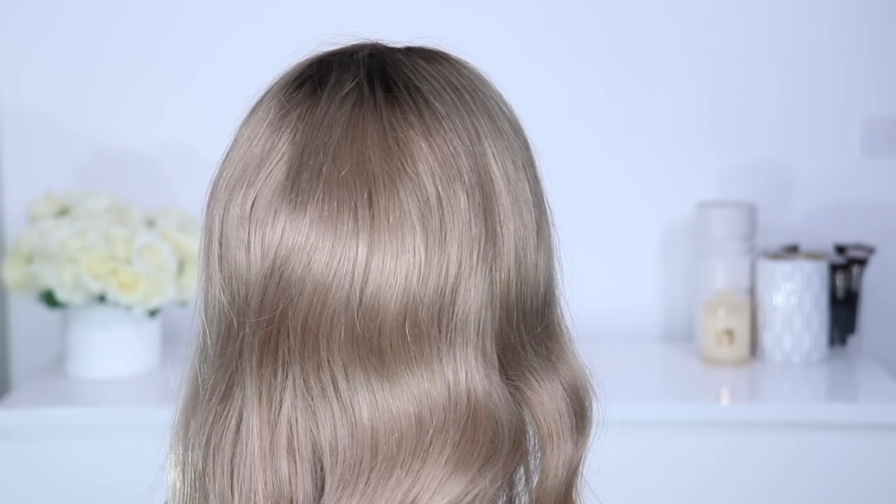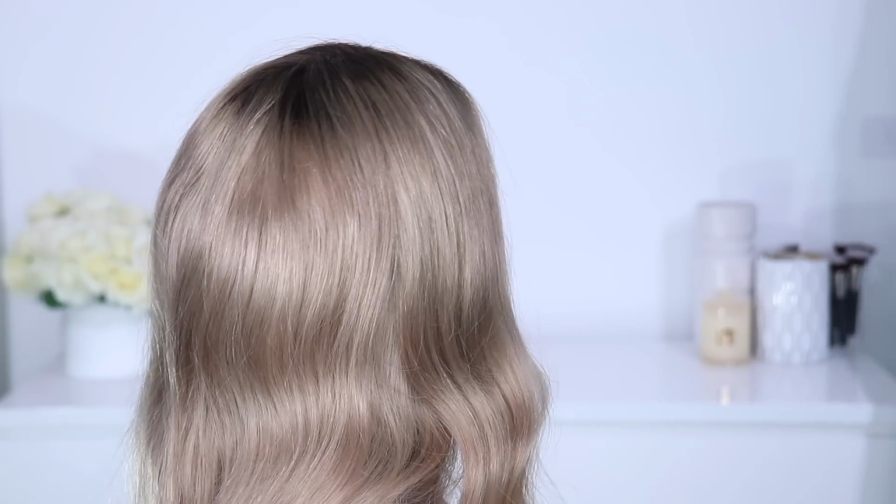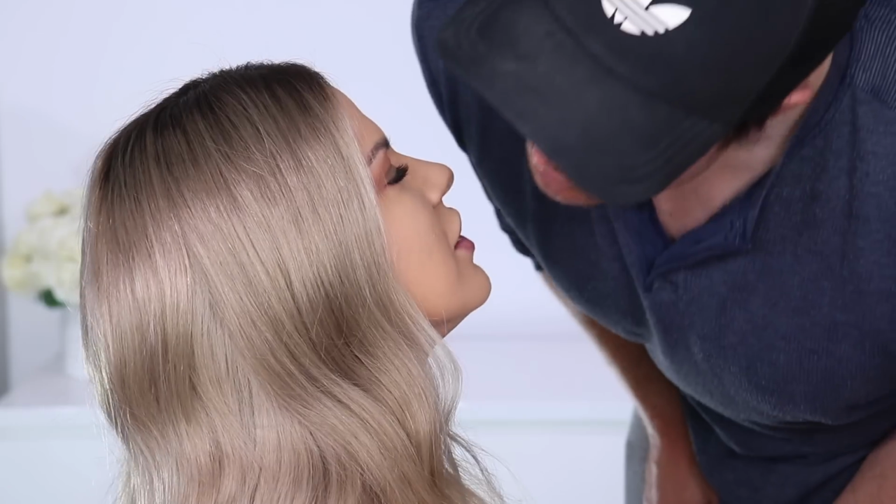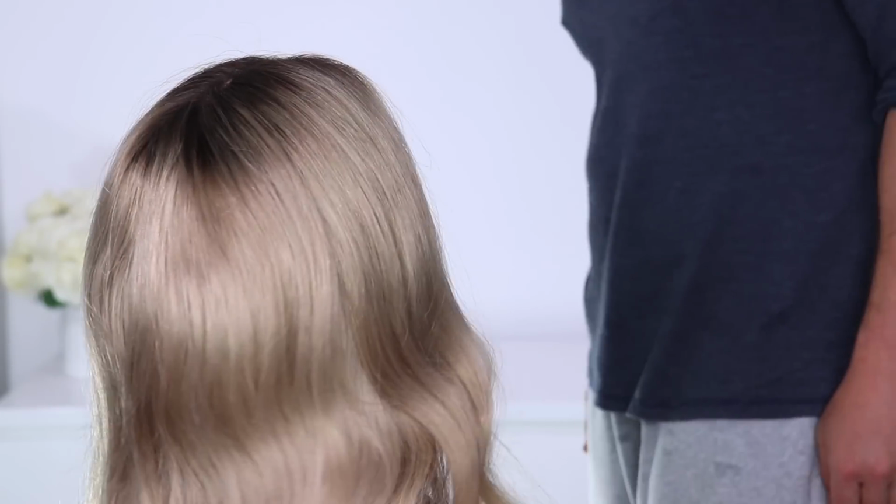Hello. Look at you. Hello, I'm blonde. I am Franceschi. Does it look more realistic now? Yeah. You're still like, what the hell?